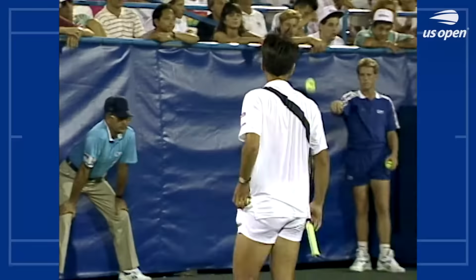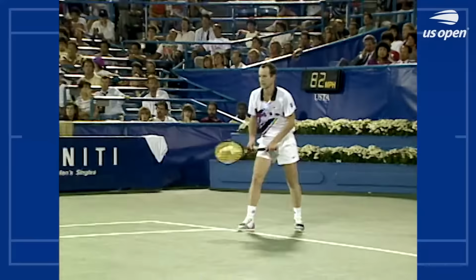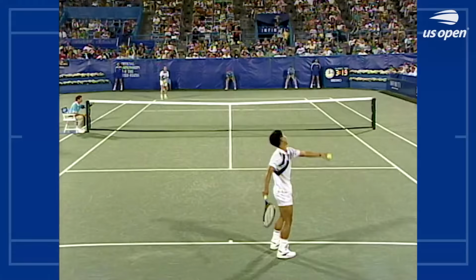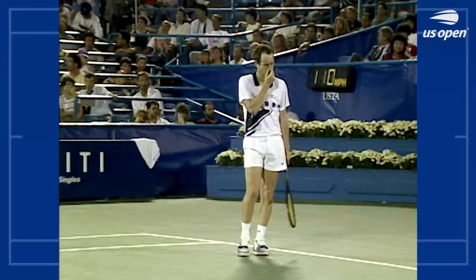Steve Ulrich correcting the call at his first serve. After a 59-mile-an-hour comes the 110-mile-an-hour ace.